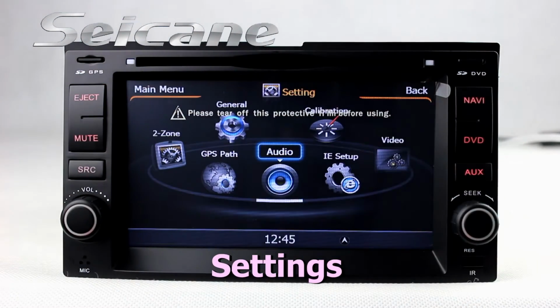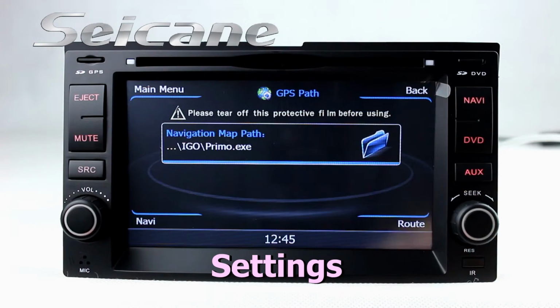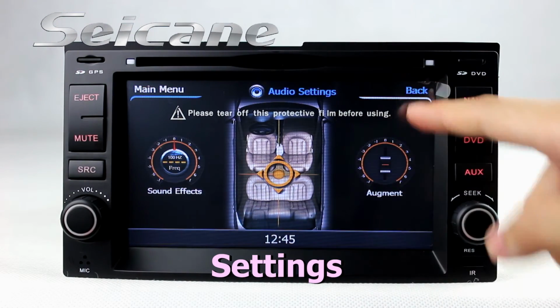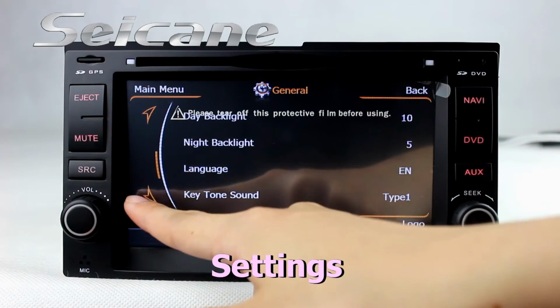Now we come to the setter interface. You can set options of GPS system, EQ values, and language.